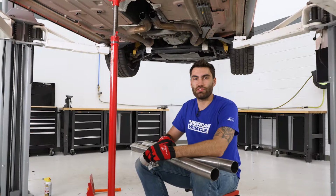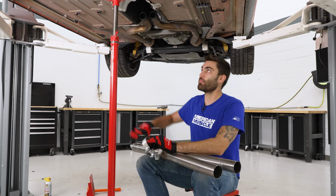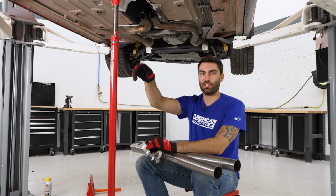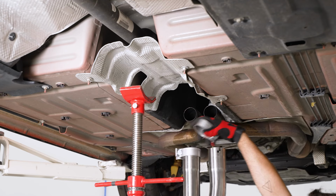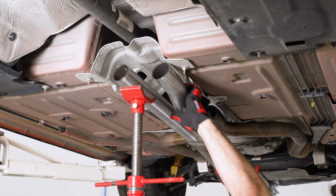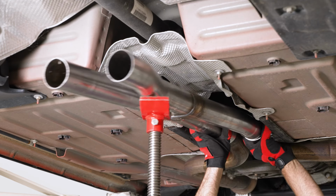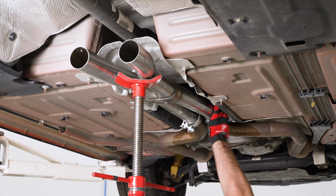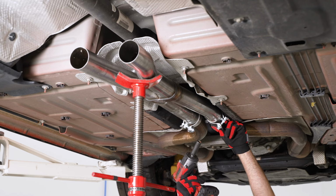So the first thing we're gonna do is install our X-Pipe. I've got a couple clamps that we're gonna slip onto our pipe, and then we can raise it up into place. I've got a pole jack here to support the weight of the back of the X-Pipe while we clamp everything down. So now I'm gonna get our clamps slid onto the pipe first. And then we can raise this up into place. And now with that slid all the way on, we can grab our 15mm socket to tighten down our 2 clamps.